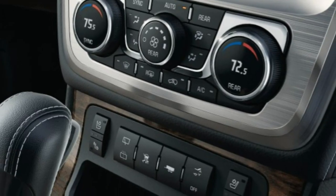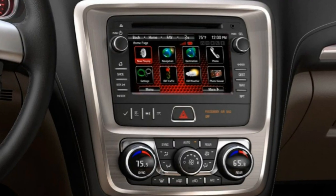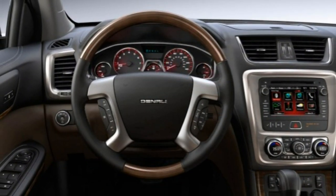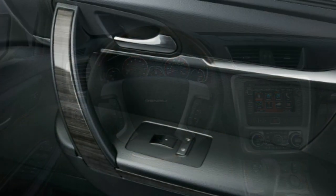Review: 2016 GMC Acadia. What's new for 2016? The GMC Acadia's OnStar system gets standard 4G LTE Wi-Fi hotspot capability for 2016.